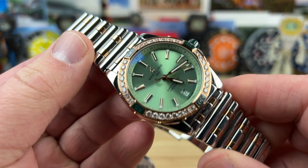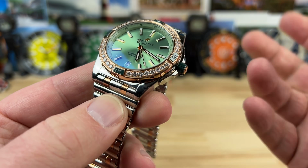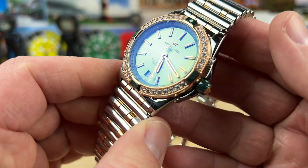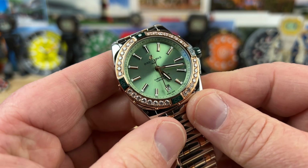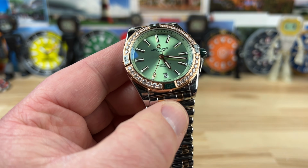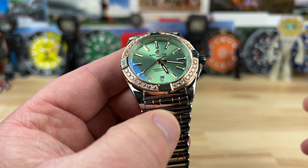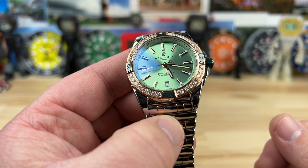So, it's not very often I show a ladies' watch, a woman's watch, right? Well, Richard had this one in stock. My wife absolutely loves this watch. There was one before this that actually had colored gems on it, and that's the one she fell in love with. And it has a green alligator leather strap with it.